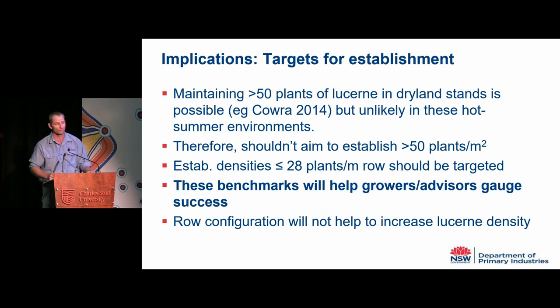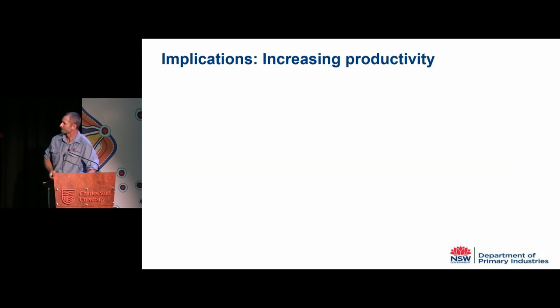But what we did show is that row configuration will not help increase lucerne density. In fact, in one example, it actually reduced lucerne density. So it did help our subclover, and I haven't showed you that, but it didn't help lucerne density.